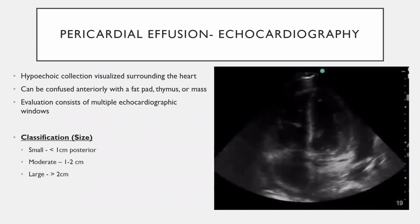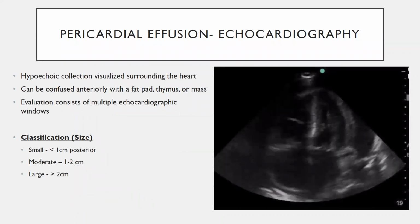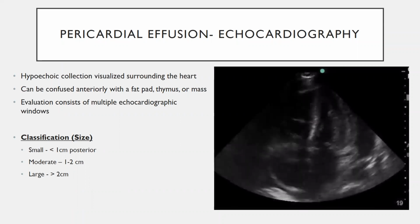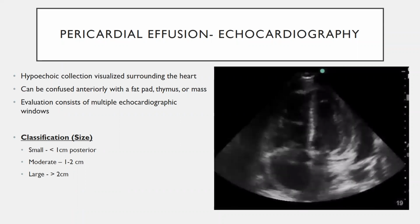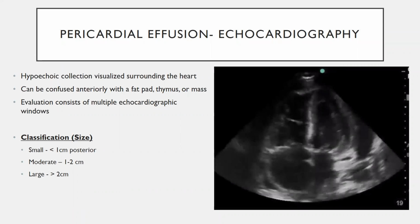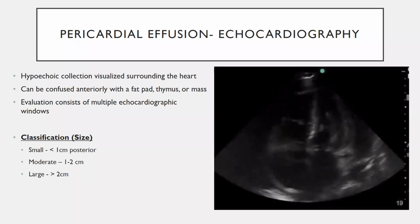So how do we diagnose pericardial effusions by echo? Generally it's a hypoechoic collection that's visualized surrounding the heart. Sometimes it can be confused anteriorly with a fat pad. The evaluation consists of multiple echo windows. A lot of times you may see what looks like an effusion on a parasternal long axis view, and then all of a sudden you're looking subxiphoid or apically and you're not seeing it. So maybe what you were seeing was just a fat pad, since you're not seeing it in other windows.